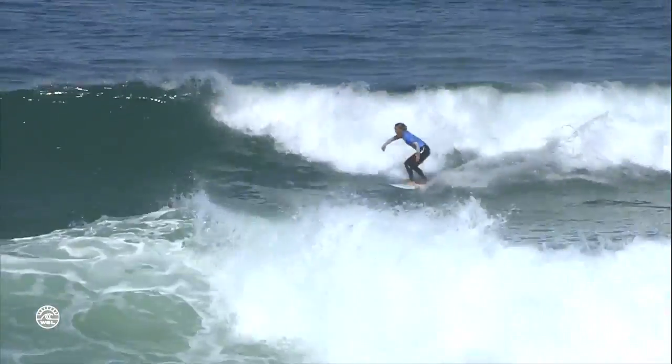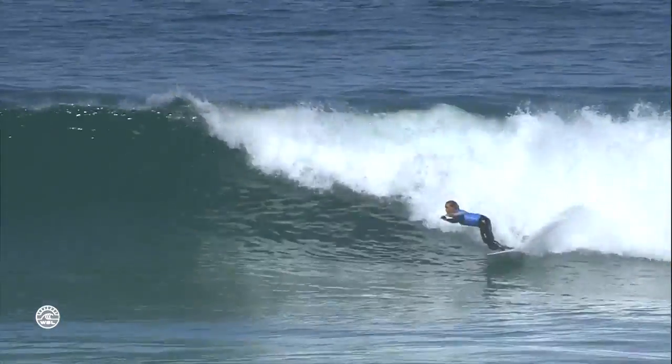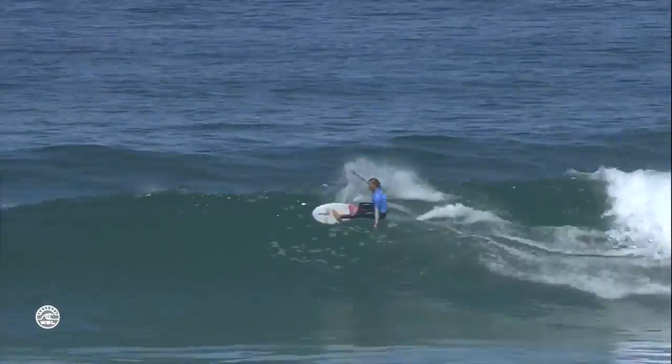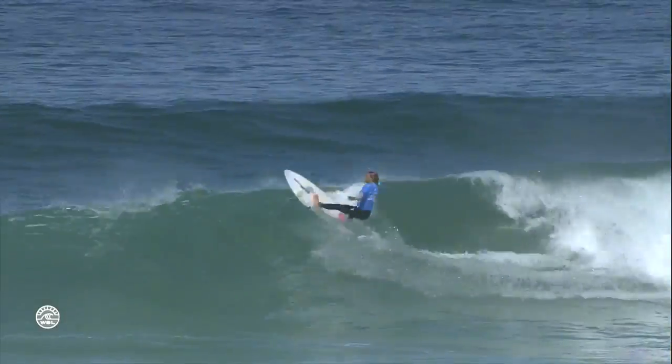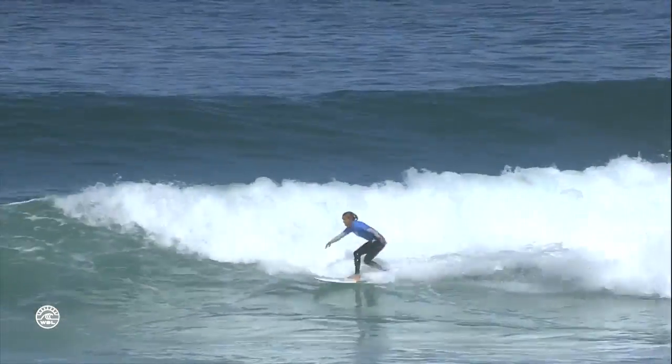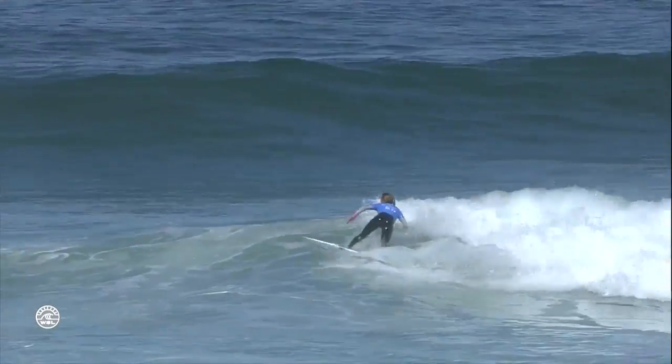With priority, Sally Fitzgibbons. This time choosing a right-hander. She's very flowy through those first two moves. Again, great wave choice here. Attacking the lip. More opportunity as she moves through the inside. Great surfing here from Sally.